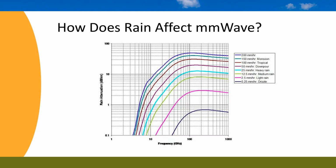heavy rain, downpour, tropical monsoon, and then 200 millimeters an hour, where you're not necessarily concerned because all your stuff is washed away. You're done with it. So we'll ignore that for now. One really important thing I'd like to point out here is that anything at or below 10 gigahertz is generally not affected by rain. It is a little bit, but the effects are so small we typically don't care.